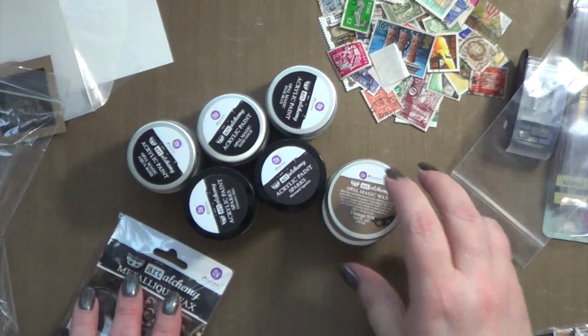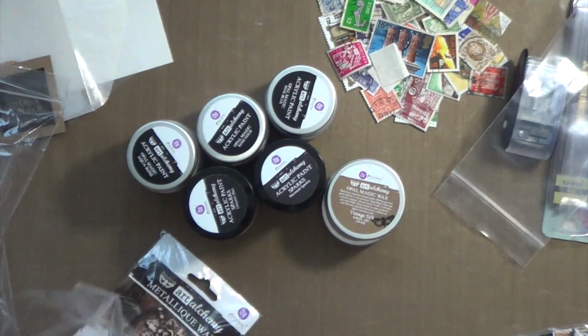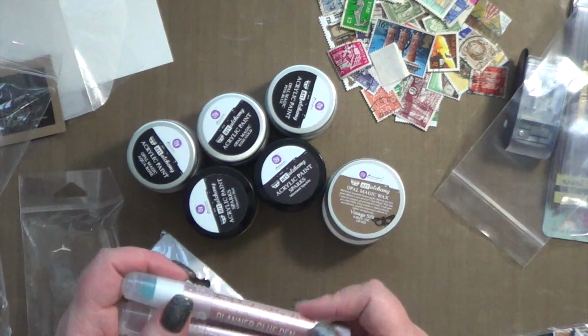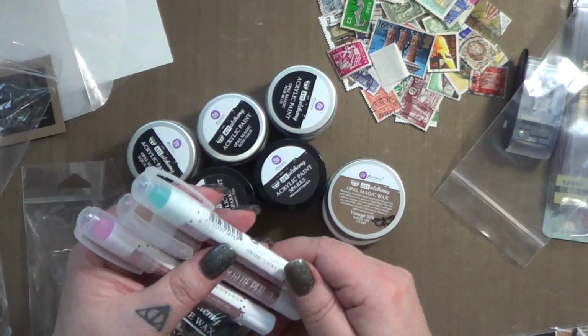So I got those things, and then I also picked up the Prima Marketing planner glue sticks. I think that's what they are. Yeah, sorry, glue pens. So I got the set, and this is the pink, the yellow, and the blue. I'm going to try those out. I haven't tried them yet.